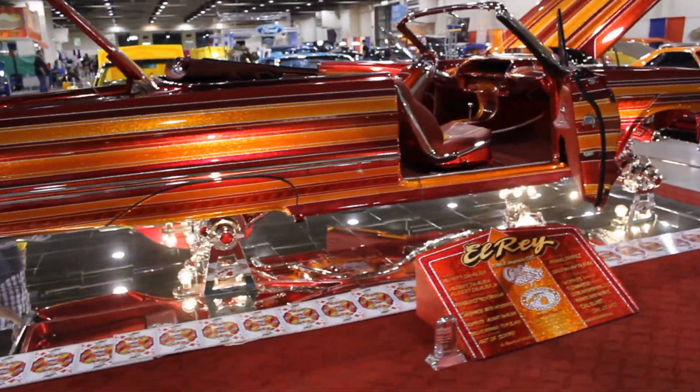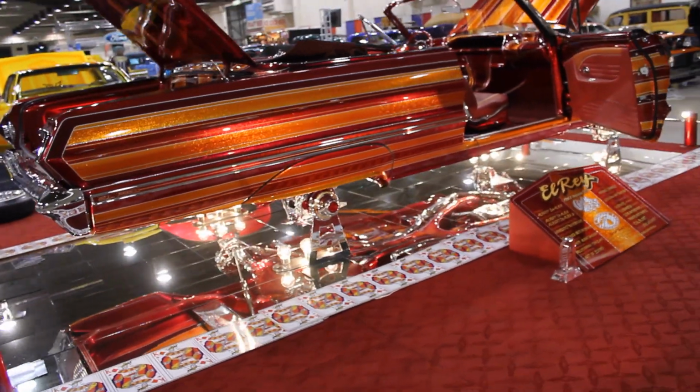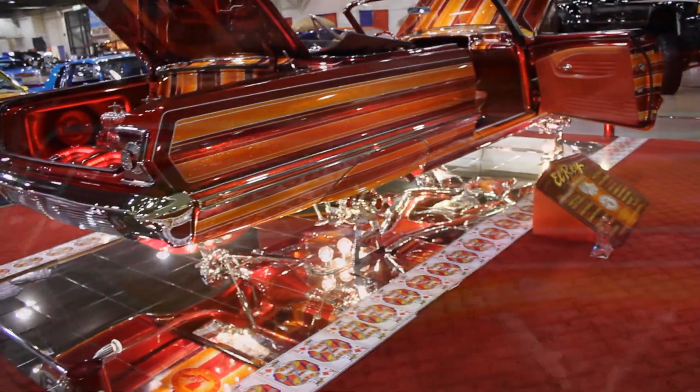I felt I wanted to do a custom candy metal flake paint job on it. That was my desire at the time. That's the only thing I really had intended for the car. So we tore it apart, stripped it, gutted it, and I worked on my own spare time, after work, on the weekends, holidays, all that.